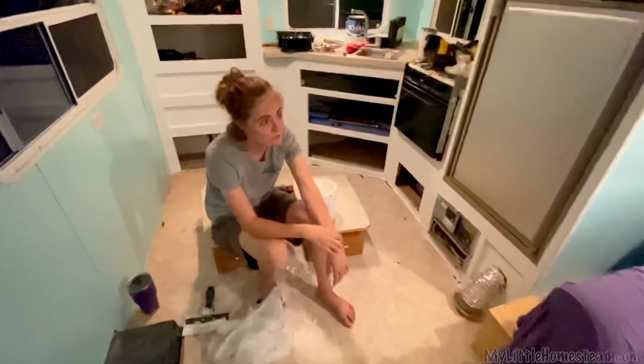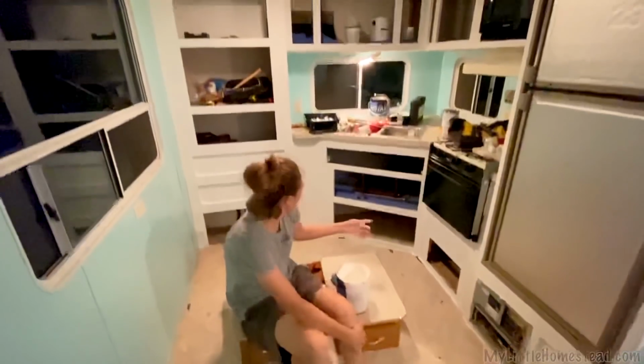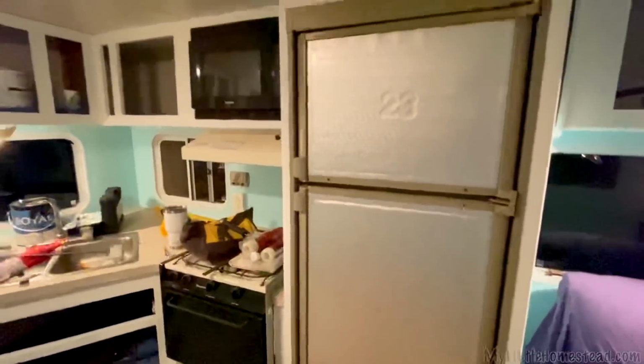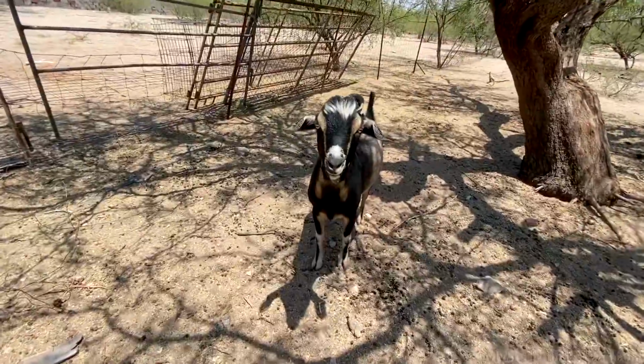First 2 coats or so have all been painted. Probably have touch up and some more to do tomorrow. I gotta figure out how to paint this plastic. I don't know what I'm gonna do. If you have some suggestions, it's plastic and I want to paint it, probably black, to match the other appliances.